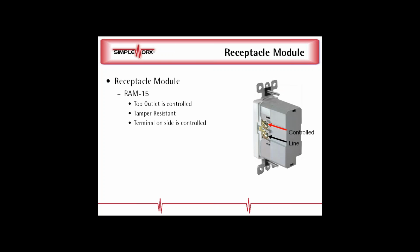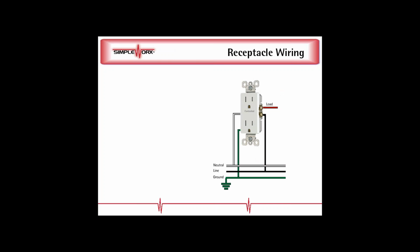And on the side, the top is controlled, and the power comes into the bottom. So we will handle 15 amps on this device. They come in 5 different colors: white, almond, ivory, and black. And the nice thing is that I can use the upper screw here on the power side of it downstream to control an external load. So I might have a standard receptacle down the wall that I can now control. It's really good for Christmas lights and things along that nature.